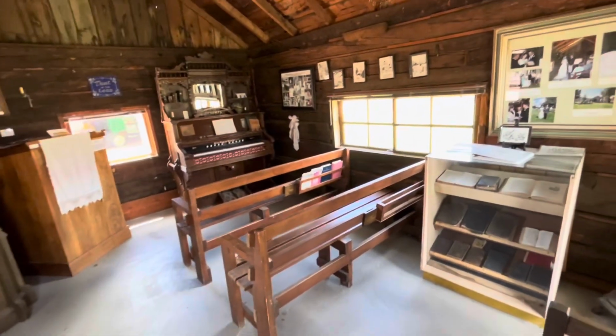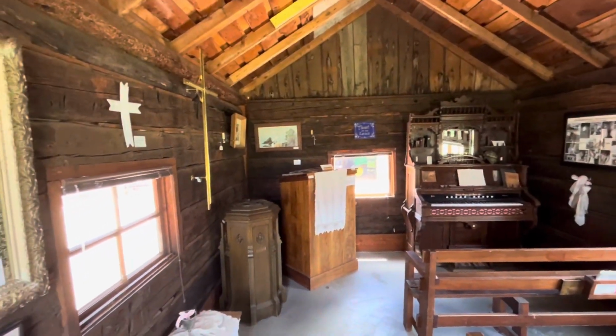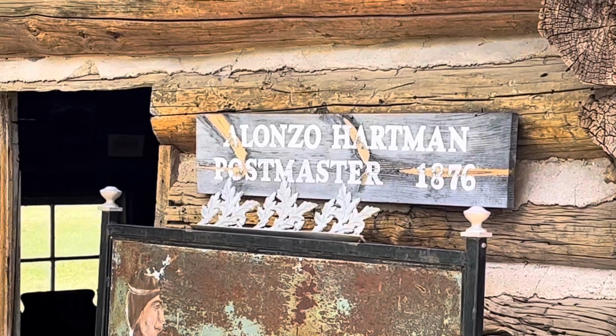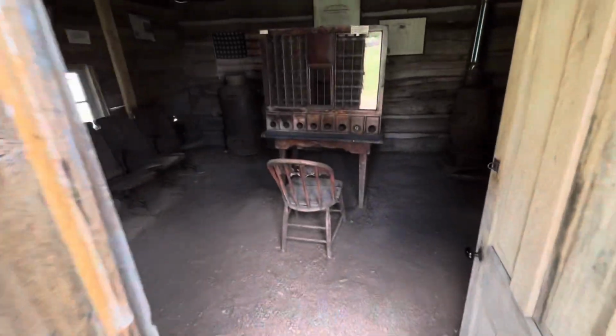And I like to look in these buildings and think about what life was like back then, and they help recreate a little bit of what that might have been like. This was the first ever post office in Gunnison County, built in the 1870s.